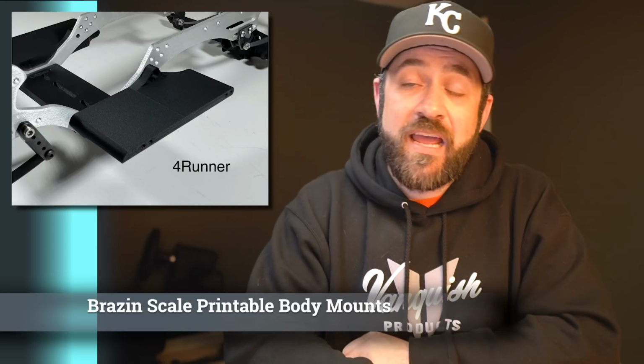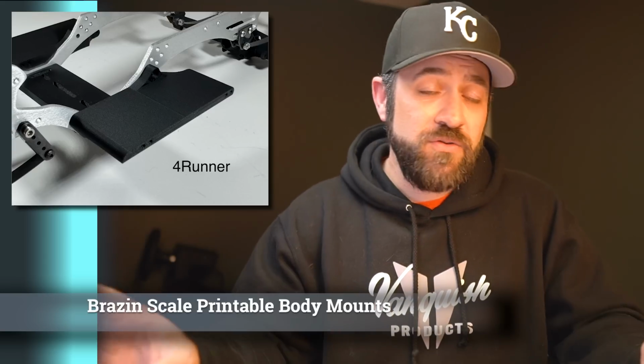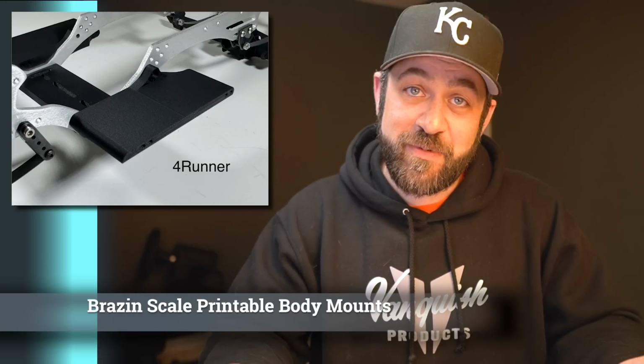In the email this week, we did have from Brazin Scale. They recently released their Sever chassis. That's a new chassis platform that they have that can be ordered with leaf springs or without leaf springs.